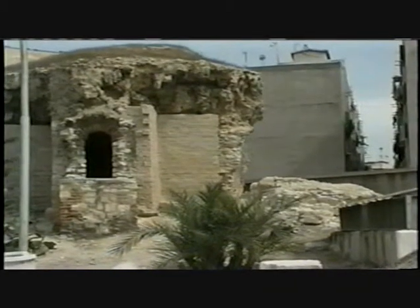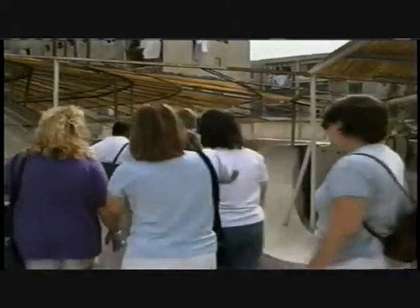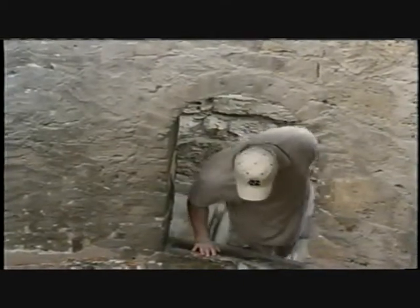While not much remains above ground, underneath the city there are haunting reminders of an ancient culture. In 1900, a donkey fell through a hole in the ground and into an ancient well. The animal had made an extraordinary discovery: the catacombs of Kom el Shokafa.